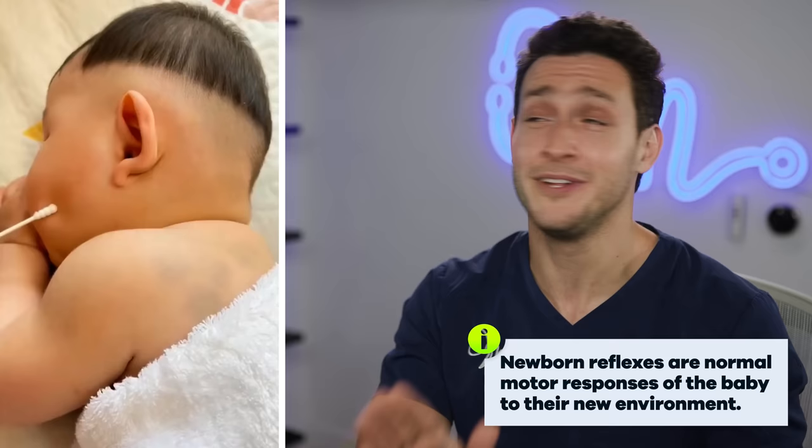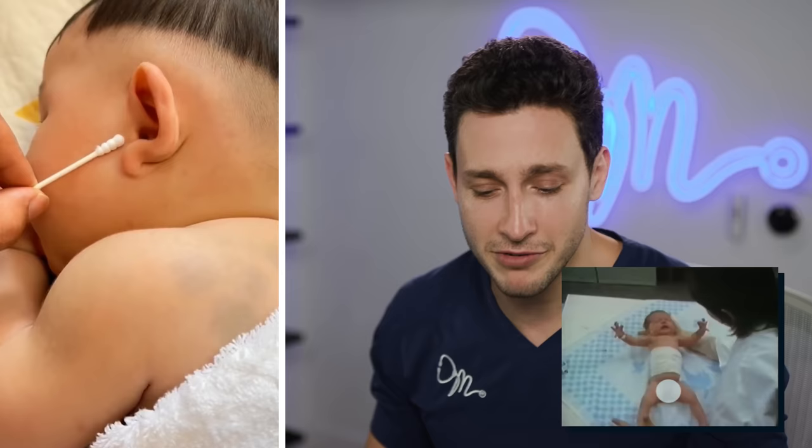There are all sorts of reflexes that babies do, which are actually kind of adorable. If you've ever seen the startle reflex, if you were to fake drop a baby, the baby naturally reaches out to try and save themselves.